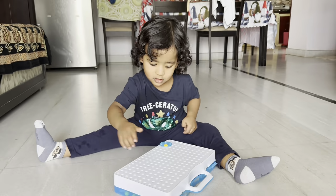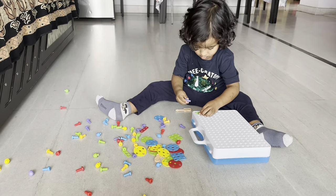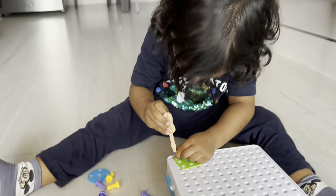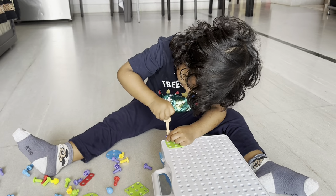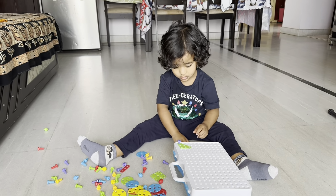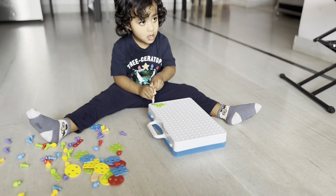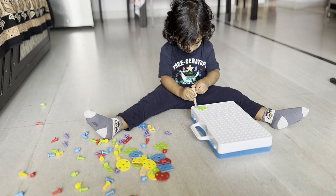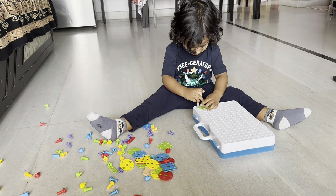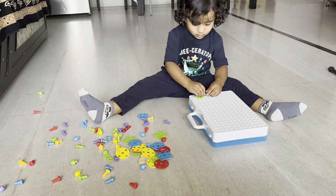Vihan sat down with this portable case. As you can see, it has got nuts, bolts, and a screwdriver. All are toys, miniature stuff for children to play with. Since toddlers have an active imagination, as you can see, he picked up on using it quickly.